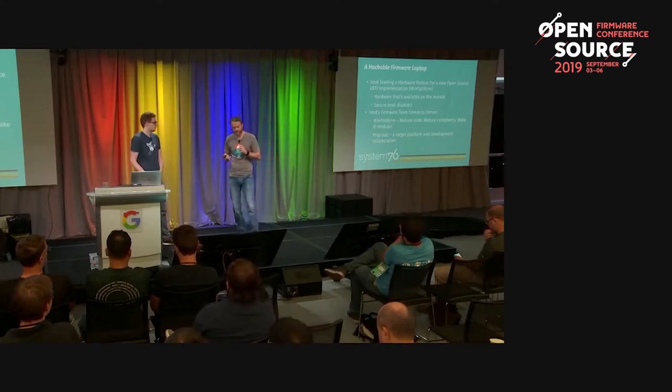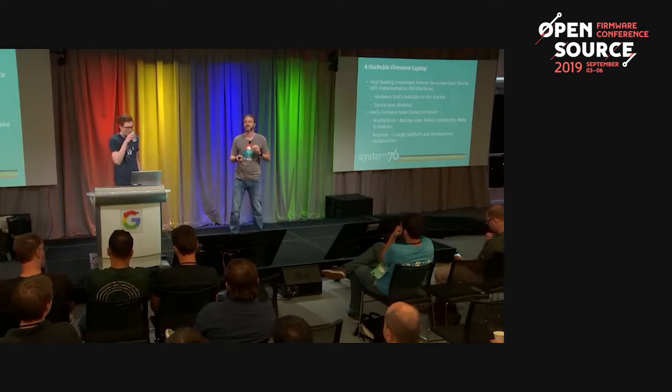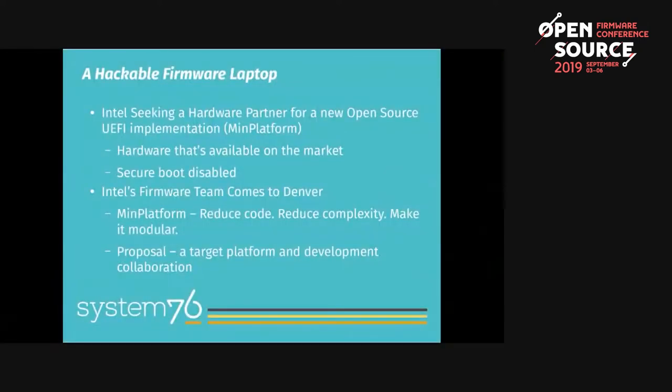So we had hardware that was available on the market. We could disable Boot Guard. Now it was Intel coming in and wanting to discuss what project they had in mind. And it was a project called Min Platform. Min Platform was, I think they would say it better, they're talking a little later today, but it was an experiment to determine the minimum amount of code that's necessary to bring up an x86 system.